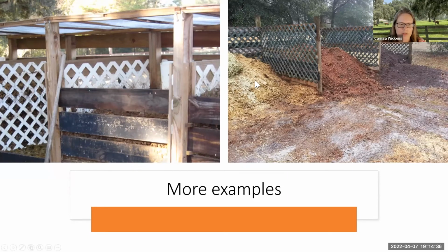And then this picture on the right does show you a nice example of the first bin has that raw stall waste material. The second bin is more actively composting, so they're turning and watching temperatures on that second bin. And then the third bin is just that really nice dark soil-like material, that finished compost.